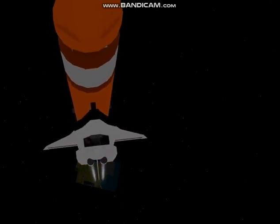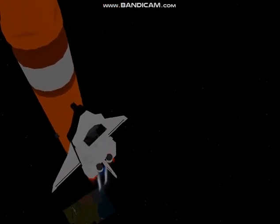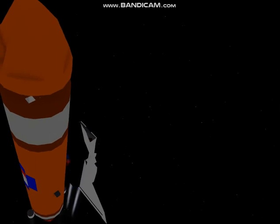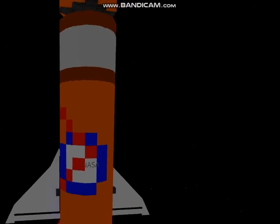Discovery, you are single engine ops 3. Single engine ops 3. Discovery's engines are now swiveling to roll the shuttle to a heads-up position to get better communication with NASA's tracking satellites.